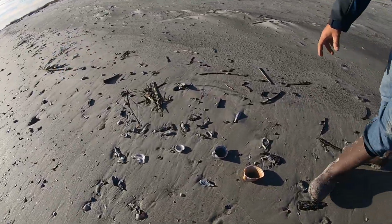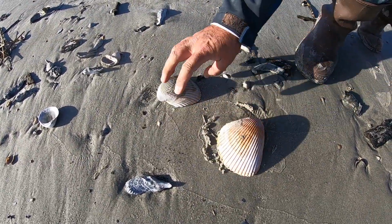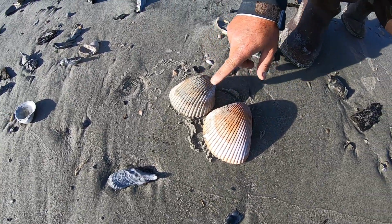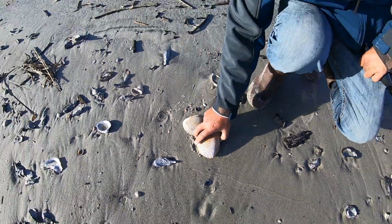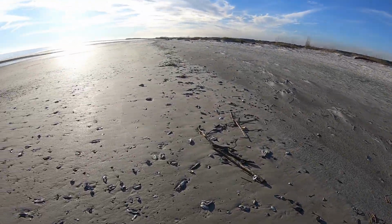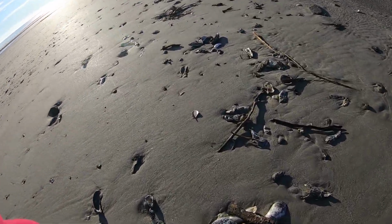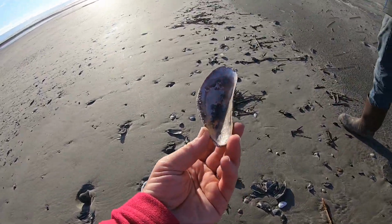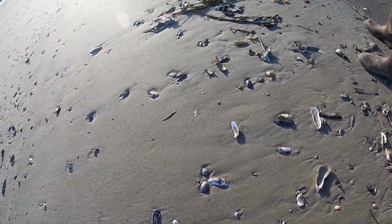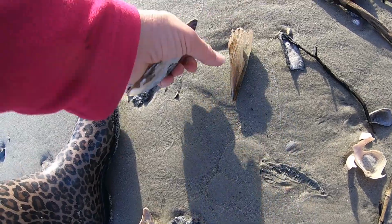Look at the big cockles here. Look at the difference in the colors. Gorgeous, beautiful. The orange and kind of a beige. We'll take one. We'll take the orange. Works for me. There's one of those blue mussels I was just talking about. Look at this one. Another one. Yep. Pin shell.